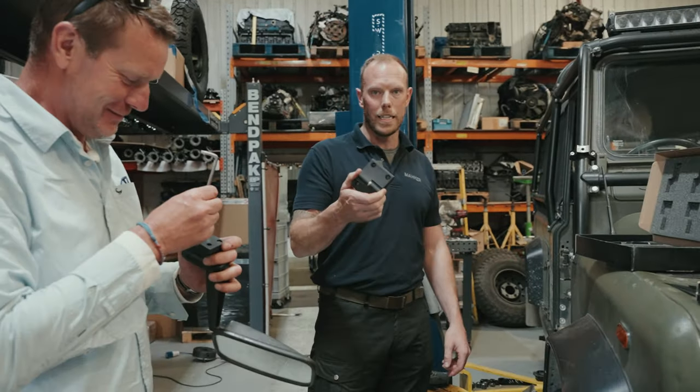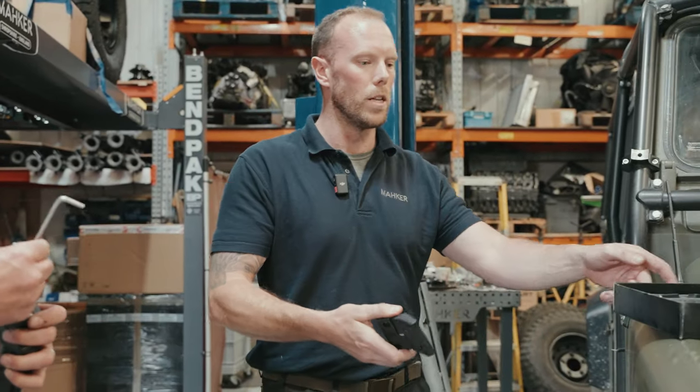So there you have it, guys. If you want a set of these hinges, they're £550 and they come in this beautiful box. Look at that.